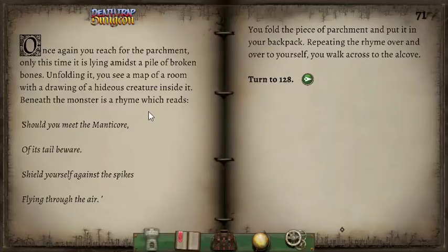Once again, you reach for the parchment, only this time it is lying amidst a pile of broken bones. Unfolding it, you see a map of a room with a drawing of a hideous creature inside it. Beneath the monster is a rhyme which reads, "Should you meet the manticore, of its tail beware. Shield yourself against the spikes flying through the air." Great, I don't have a shield. You fold the piece of parchment and put it in your backpack. Repeating the rhyme over and over to yourself, you walk across to the alcove.